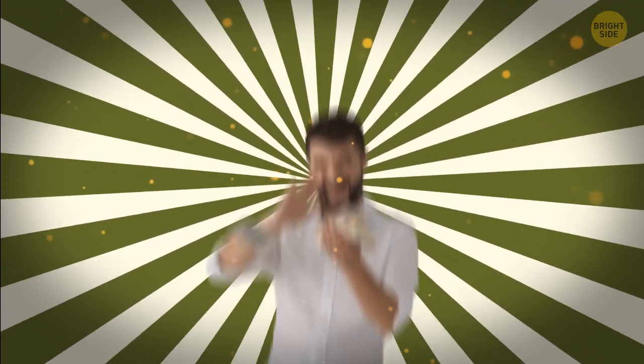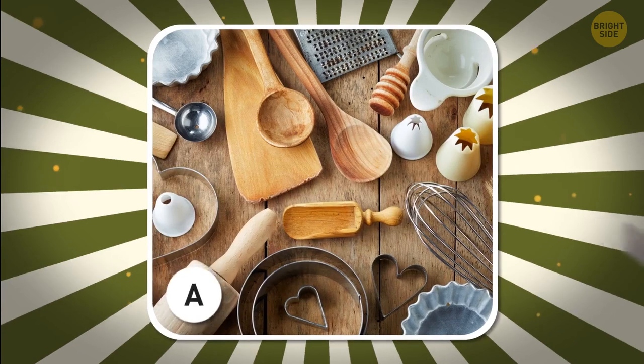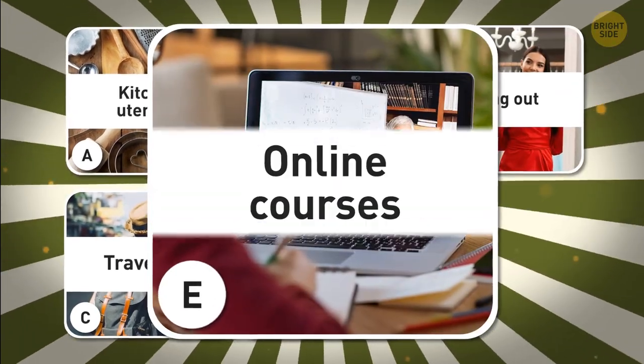Think of your budget and the way you spend money. Aside from food and bills, what do you spend the most money on? A, kitchen utensils. B, going out. C, traveling. D, books. Or E, online courses.